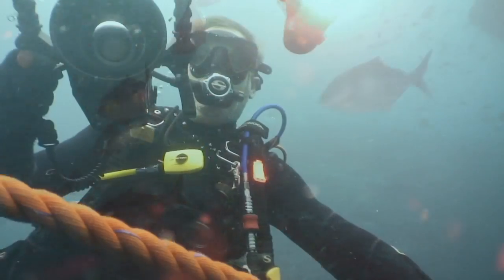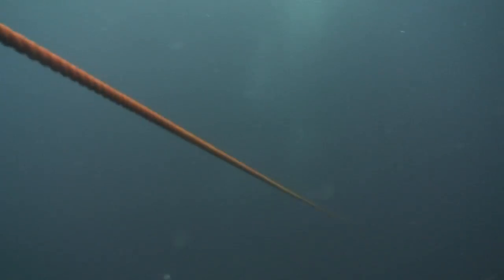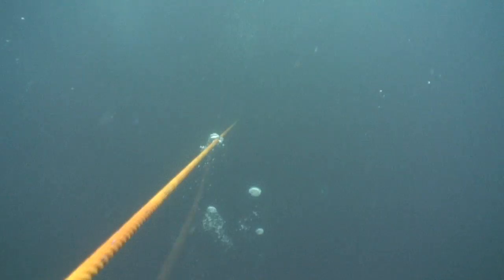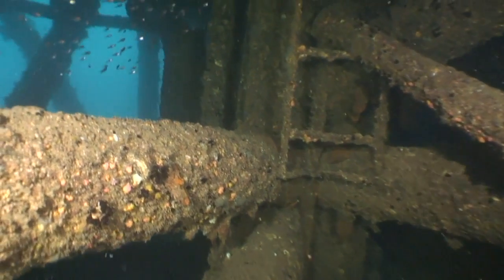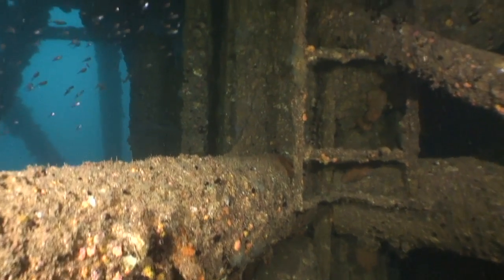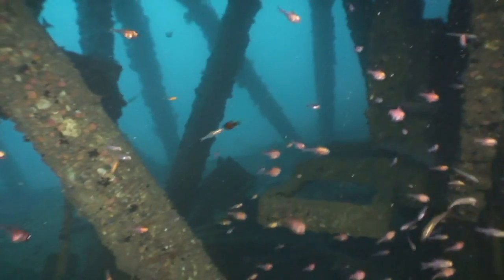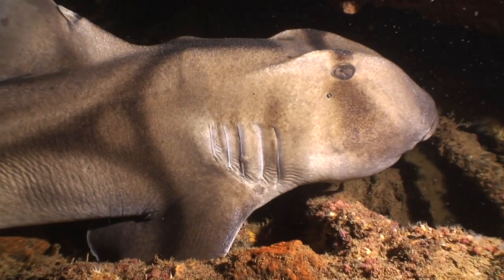So we're back up on the top here, and that was Nigel Barker with some video. Yes. So, and our mooring line. So at the moment, looks like we're starting to head back down the wreck. I'm just trying to figure out the timing here. This would have been the last dive on Sunday, I think.